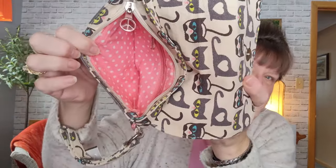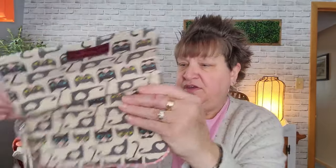And the inside is this pink polka dot or coral polka dots with a zip. And it's basically a wristlet. So I thought that was kind of adorable. I only paid $3.99 minus, what, 80 cents?